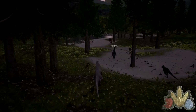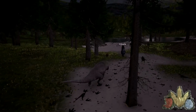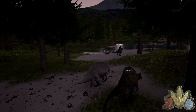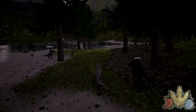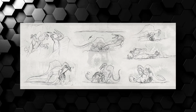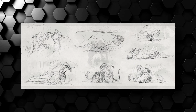But for many members of the community, this semi-aquatic predator is their favorite dinosaur, and just like all other species present in Legacy, Spinosaurus is also coming to Evrima, eventually, with a new model, sounds, and unique mechanics. And now that we finally got access to its concept art, it's time to analyze and see what we can learn from it.